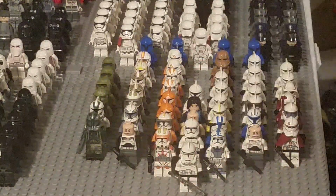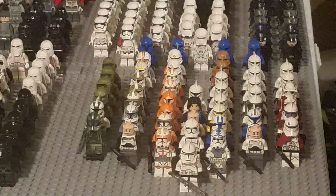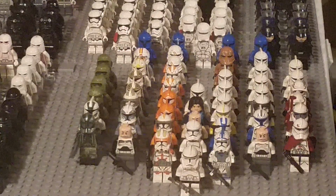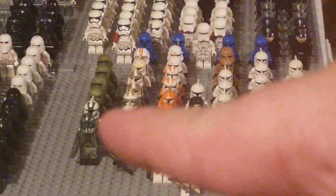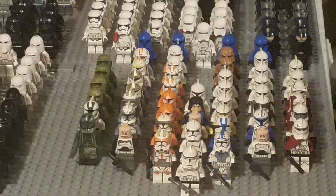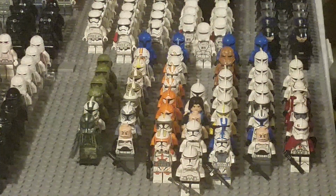There's Old Wolf, Young Wolf. Behind him is the Horn Company trooper. Then there's 2 gun troopers, gunner pilots, then 1 Clone Wars pilot, and 1 Episode 3 pilot. I've got another Clone Wars one somewhere. Then we have Commander Gree from Episode 3, Commander Gree from the Clone Wars, 4 Kashyyyk clones.